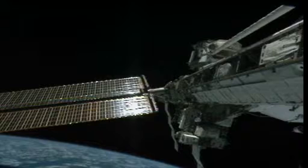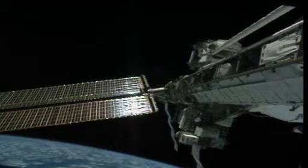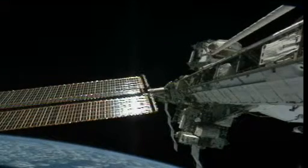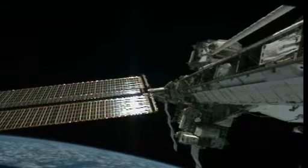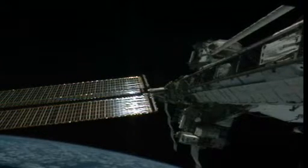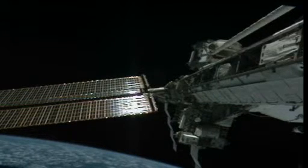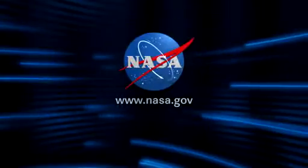Central Time, and this will be in order to position the station in its proper attitude for the launch and docking of the Soyuz TMA-03M spacecraft, planned to launch on December 21st, which will carry the remainder of the Expedition 30 crew, rounding out that expedition and bringing the station back up to a 6-person rotation.